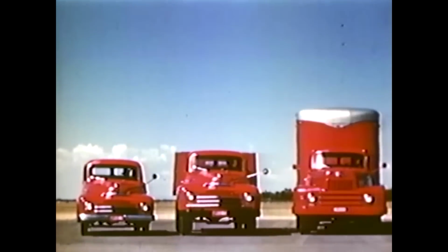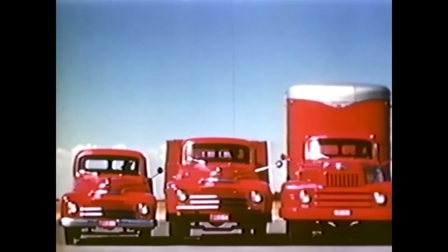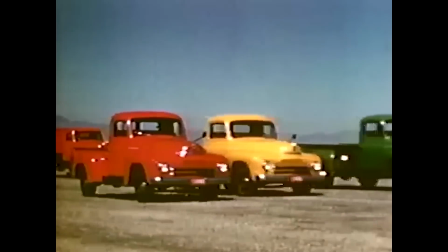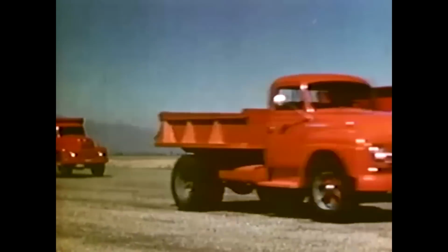They are tested and proved, and from the lightest pickup to the heaviest roadliner, every model and every variation from bumper to bumper is heavy-duty engineered. On the farms, in the cities, in industry, and on the highways, they are the new champions of transportation.